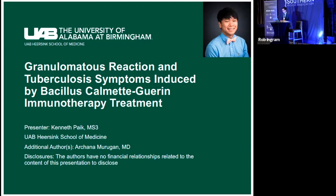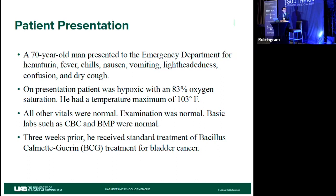So a 70-year-old man came to the ED for hematuria, fever, chills, nausea, vomiting, lightheadedness, confusion, and dry cough. A very unusual presentation. He was also hypoxic with an 83% oxygen saturation. He was also febrile with a temperature of 103 degrees Fahrenheit. All other vital signs were normal, examinations were normal, chest and heart sounds were completely fine. Basic labs from the CBC and BNP were also normal.